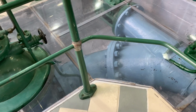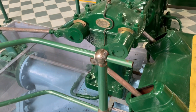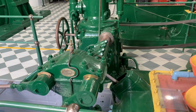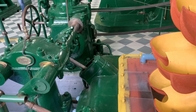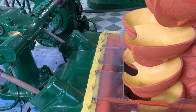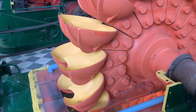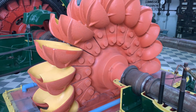Water comes in through this pipe, and then this mechanism here is the governor that controls the amount of water that squirts through the nozzle by putting a needle down the middle of it, which progressively gets thicker, slows down the water flow, and so controls the speed of the turbine. Otherwise the turbine will go too fast and it may blow apart.